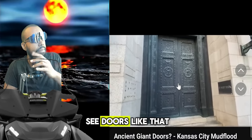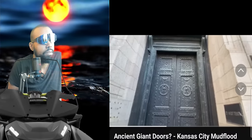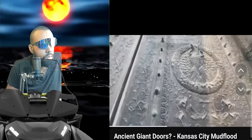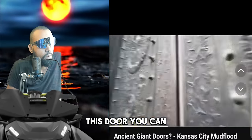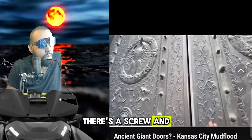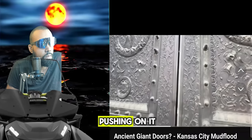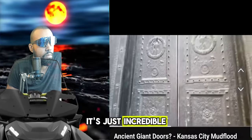But you do not see doors like that anymore. This door, you can see from the side, there's a screw. And I'm not even budging it by pushing on it. It's just incredible.